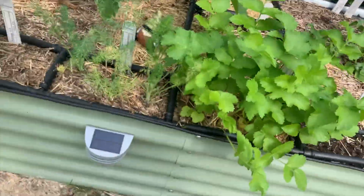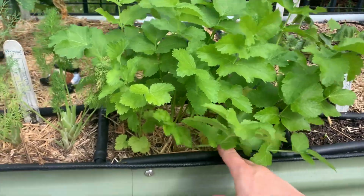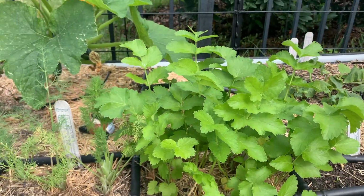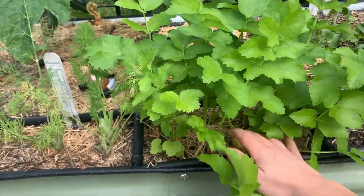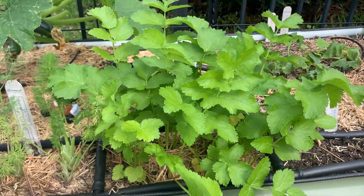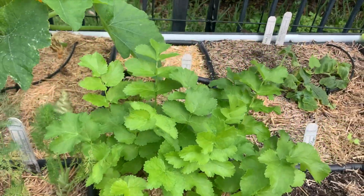These are parsnips. A lot of times, parsnips are actually not really recommended for a Florida garden. It just gets too warm for them, but I chose to grow them anyway, and they seem to be doing pretty well. I'm not sure about what's happening under the surface, but I probably am going to be able to harvest that in the next month and see if I want to grow it again.